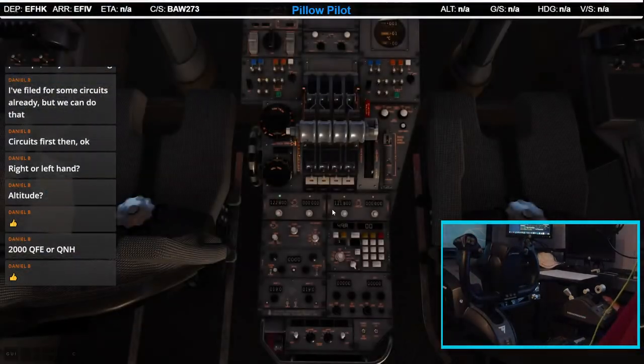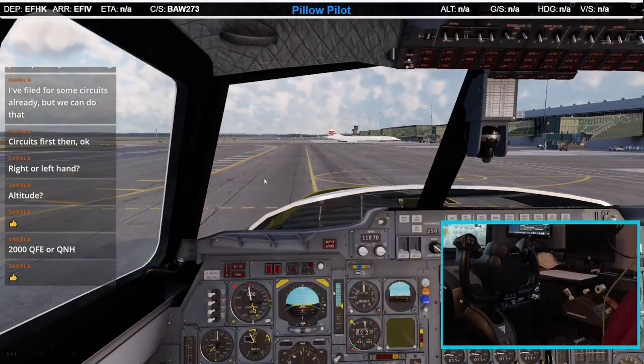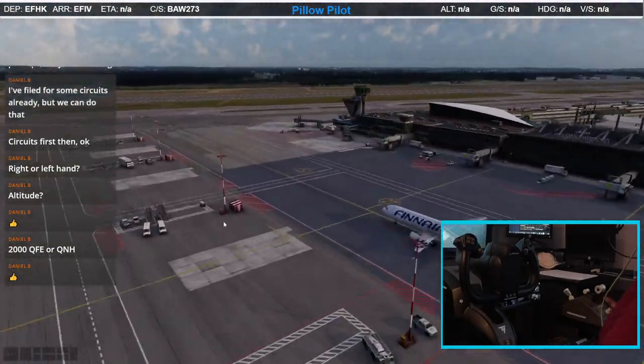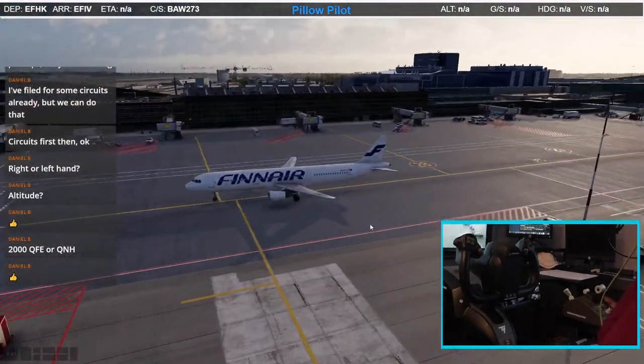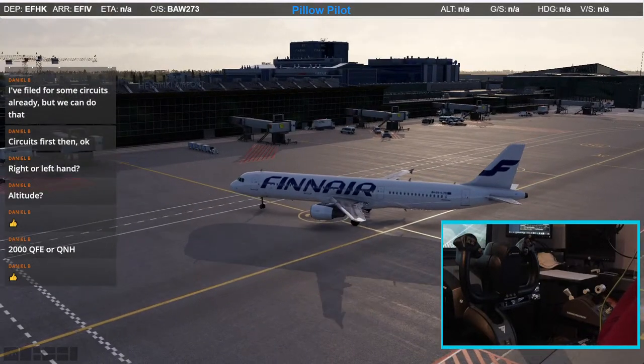Operation complete. Parking brake. There we go. Right, free camera. If we shoot out, who have we got over here? There's this A321. This is the guy I was talking about. I hadn't seen him. It's a nice plane. Personally, I think the Finnair 321, lovely looking bird.